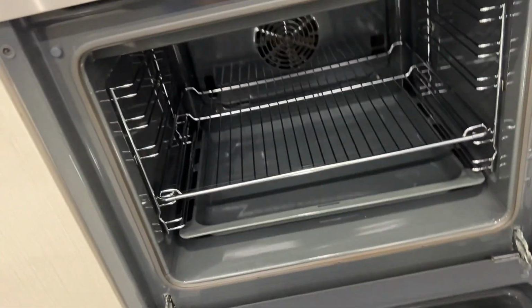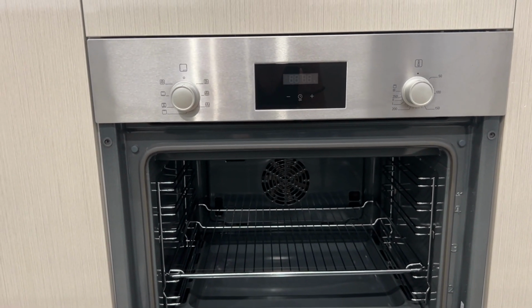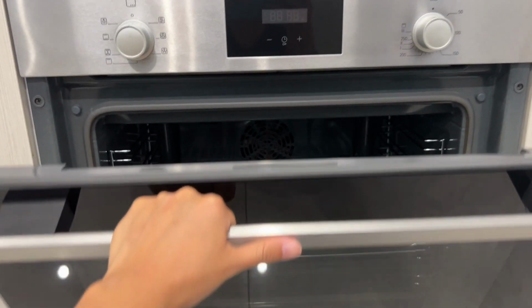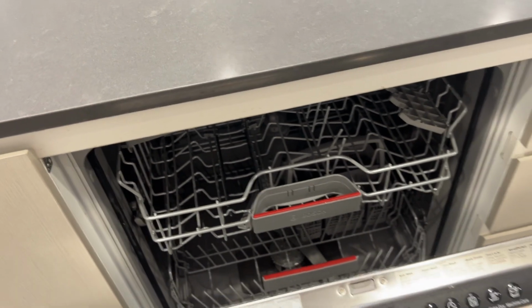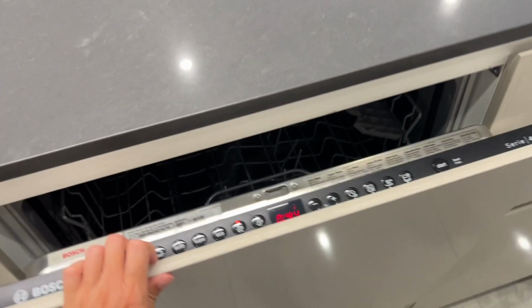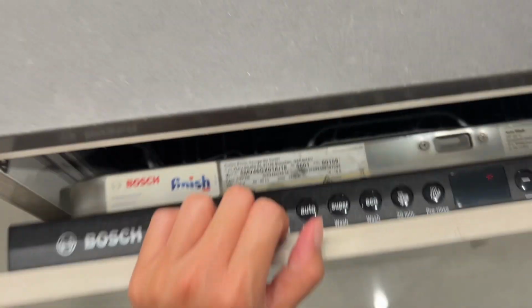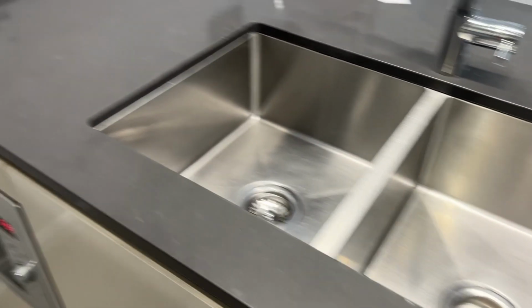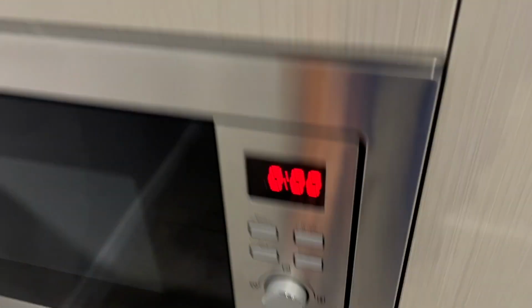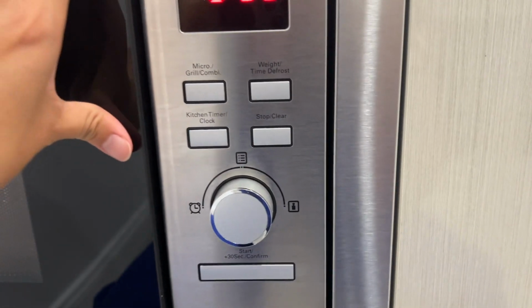And oh my goodness, I didn't expect we have an oven. Isn't that crazy? It's crazy. Do we have a dishwasher? Oh my god, and we have a dishwasher, and it's Bosch. Crazy, crazy. Bosch is a really good brand. From Germany. Yeah. From Germany. It smells a little bit bad. Okay. Nice. Let me check which brand it is. I don't know. Not really important. Okay. Good.